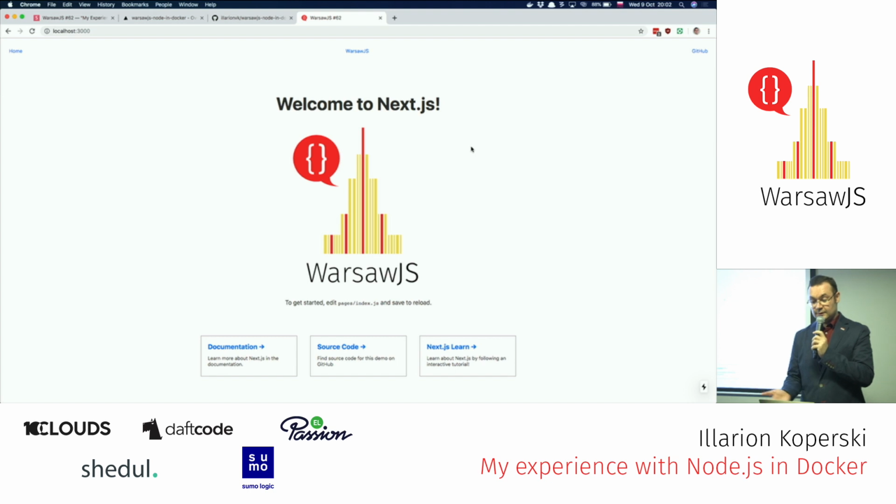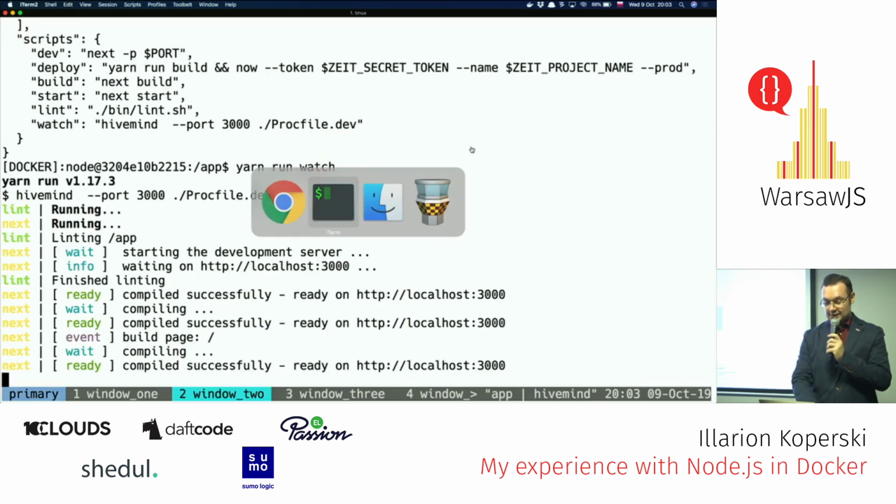And voila, this is a Next.js project boilerplate, and I just amended it to make it fancy for tonight. So let's edit it.